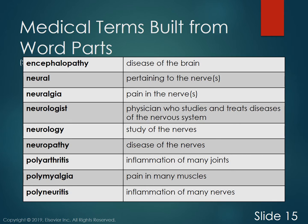And then inflammation of many joints. Remember, we saw the prefix before poly, which means many. And arthro, we already saw that in our musculoskeletal lesson, which means joint, and itis means the inflammation of. So polyarthritis is the inflammation of many joints. Polymyalgia. Remember, algia is pain, poly is many, and here we have myo, which means muscle. Don't get that confused with myelo, which means spinal cord. And lastly on this slide, polyneuritis. Remember, itis means inflammation, poly means many, and neuro means nerve. So here we have inflammation of many nerves.